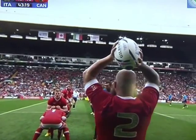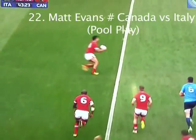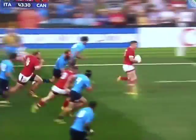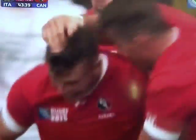Number 22. Hard on then to McKenzie. Kariyama. Hearn. This is McKenzie from the other wing. And now Evans. Matt Evans all the way. How good was that?